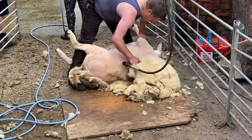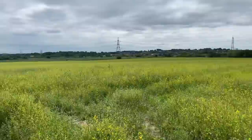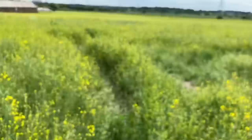Just in this oilseed rape now. There's plenty of bees in it, but there's quite a bit of weed, just in this top corner here, which is a bit of a pain because we don't really want it to sample when we combine it. And then if you look at some of this though, these pods are well formed now. Those are butterflies as well.